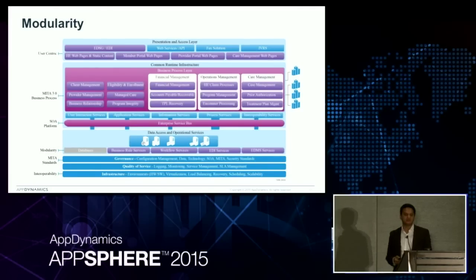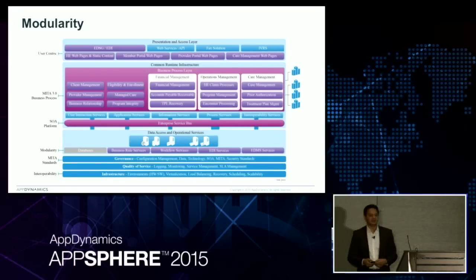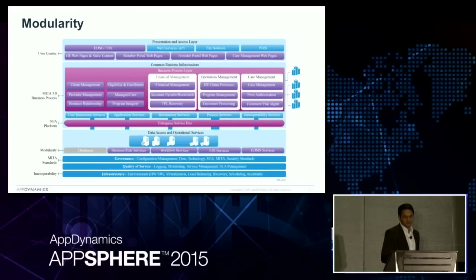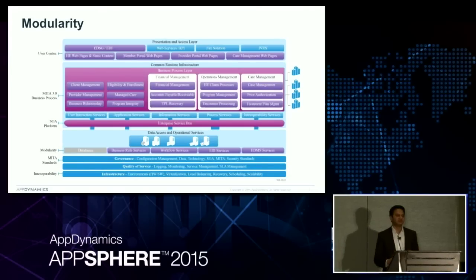As part of the presentation, it's not just a web application. As you can see, we have integrations into EDI, and all web services, APIs, and all other stuff, including the IVRs too. And the middle is the common runtime infrastructure, which consists of all the different components you're seeing here, from client management all the way to care management. The functionality of each of these components is exposed either as atomic services or composite services, based on the needs of those particular modules.